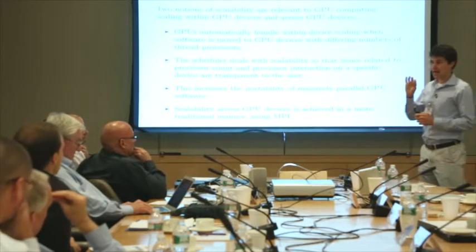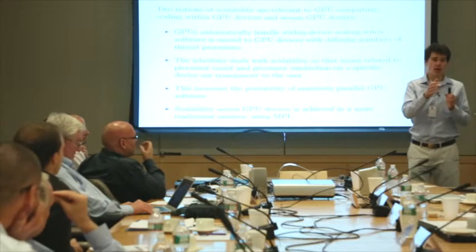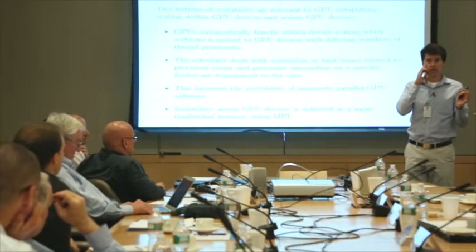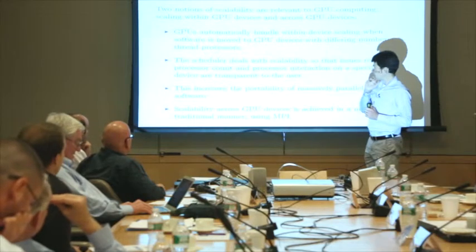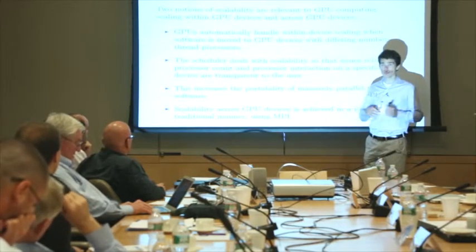So in that sense, it's very nice in that it scales within a GPU automatically. You can be agnostic of the number of processors. The scheduler on the GPU takes care of all that transparently, and it increases the portability of the software among differing computers.